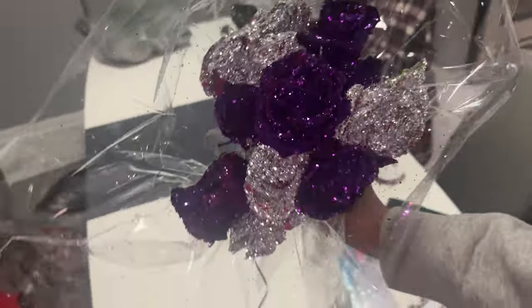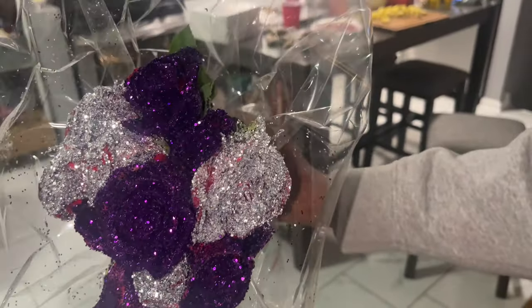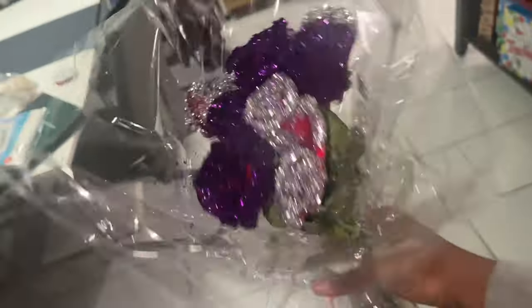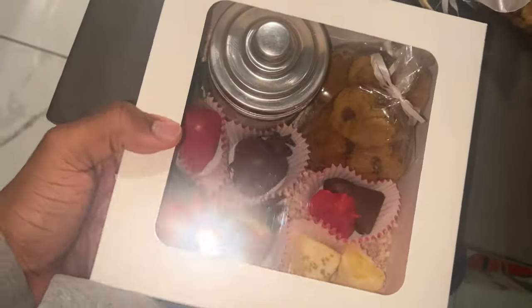Alright, y'all, so this is how the roses turned out. Ooh, look at how they sparkle. You see it? Yeah, they look nice. This is how they turned out. Then I got the box right here. The Pandora stuff right here. Card. And this. I'm just waiting on her to get here now. She takes forever for no reason. But that's okay.